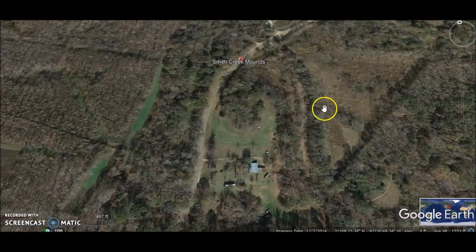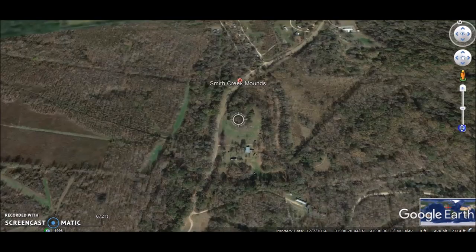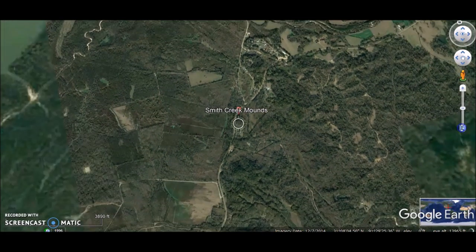Here's a look at the Smith Creek Mound site. Mound C is kind of eroding into the creek over here. Mound B right here. Mound A, the big one, right under the trees right here. And then right up in this area seems to be the remains of a mound up on the road right here. So that is a place in Mississippi. We'll put a place mark down there.